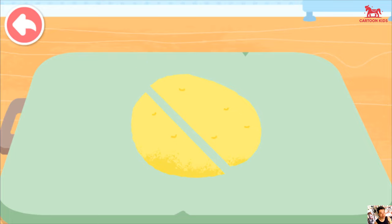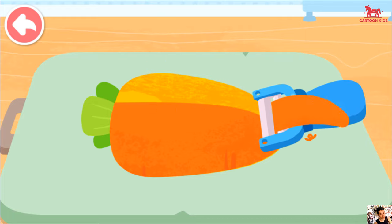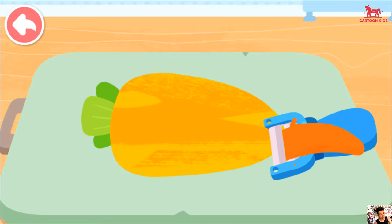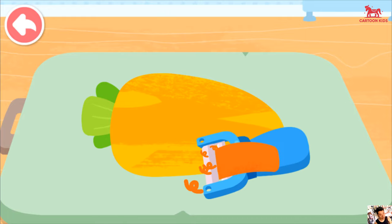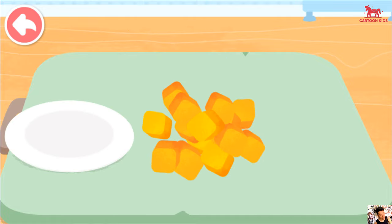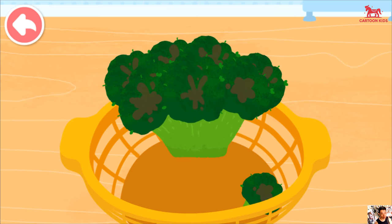Slide to cut the ingredients. Eating more carrots can make your eyes brighter. Slide to cut the ingredients. Broccoli is rich in vitamins. It's good for our health.